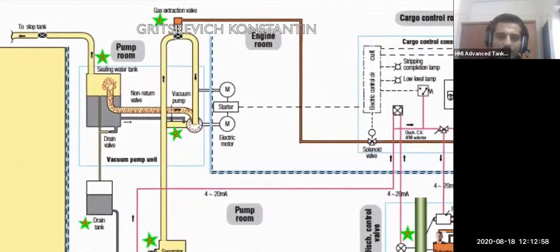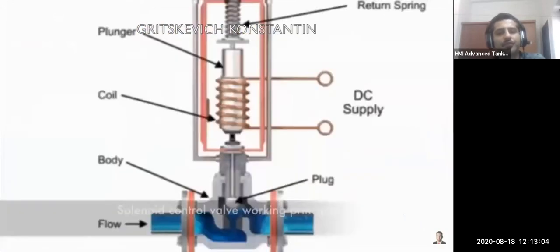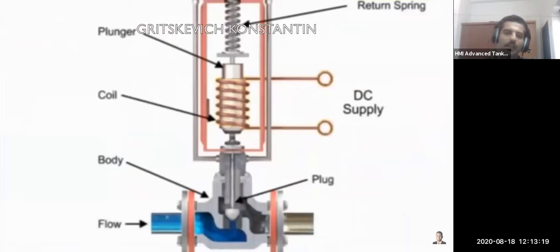So this is the gas extraction valve, operated pneumatically. This is the pneumatic plunger which is operating the gas extraction valve. This is solenoid controlled. So when it is required, the valve will open and gas will pass. Otherwise, it will be closed.